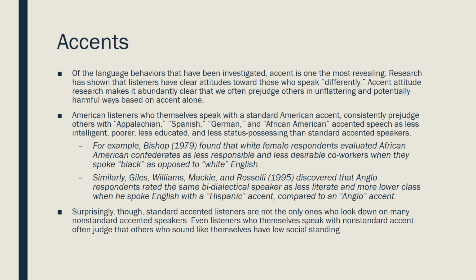Now, amusingly enough, if you go to England or Ireland or Scotland, they don't think Americans speak English. They say we speak American because we butcher the language in ways that they would be horrified by. So, it's all perspective. And that's the important thing.